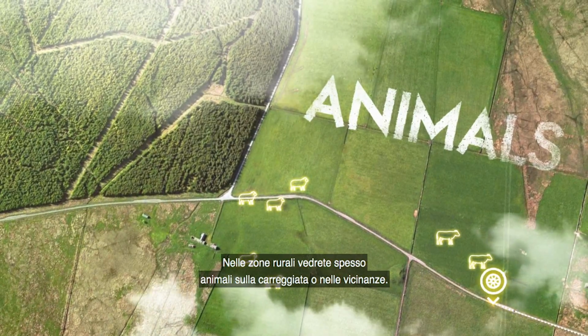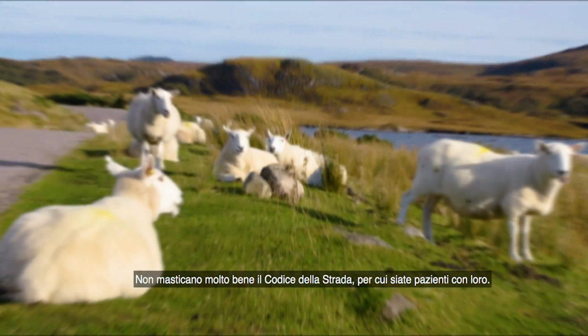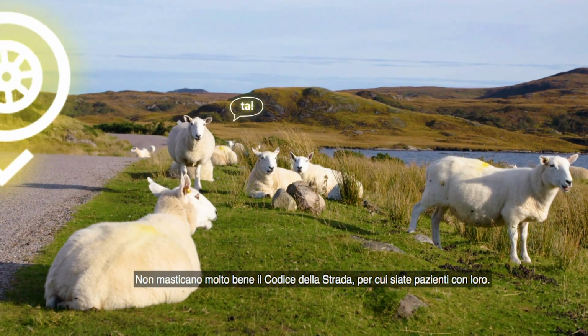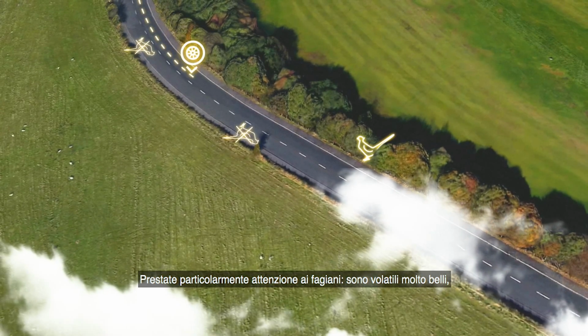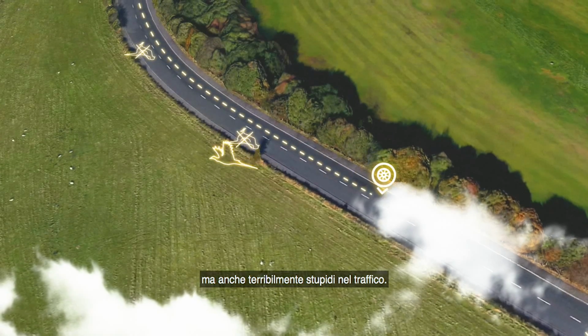In rural areas, you will often see animals on or beside the roads. Their regard for the highway code needs work, so you have to be patient with them. Watch out in particular for pheasants. Those birds are very pretty, but they're famously stupid when it comes to traffic.